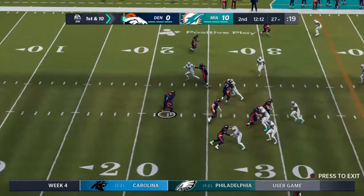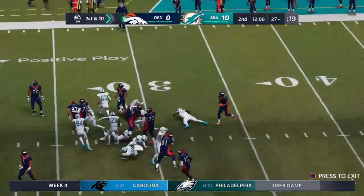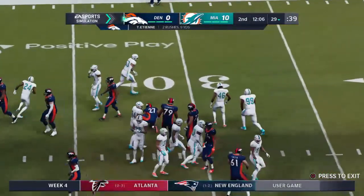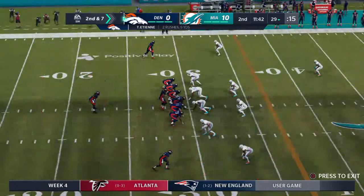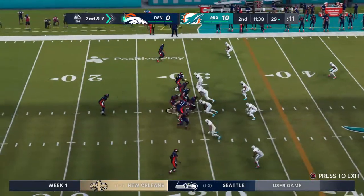Go away from him a little bit now, but the bottom line is he hasn't touched it enough to make a difference. Well, they haven't established that running game yet. The question is, will they? And how he got away from that first tackler, no idea, but he did, and it winds up with positive yardage. It's a pickup of 3.